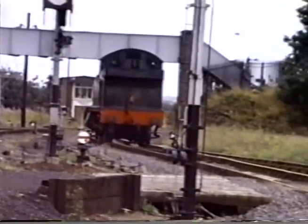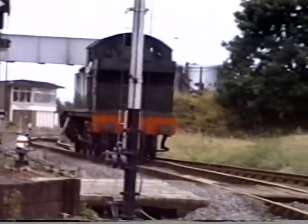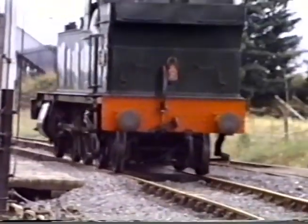Here's our first engine of the day, Great Western engine number 4566, a 2-6-2 tank engine built in 1924 at Swindon.